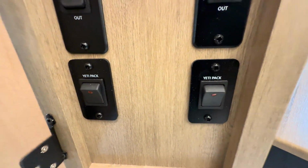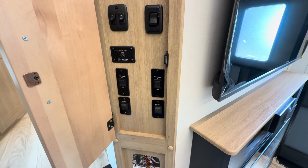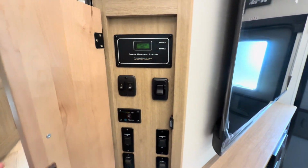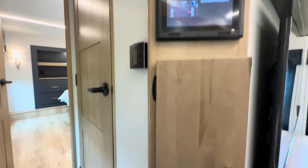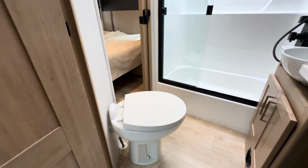The Yeti pack, that's going to be 12-volt pads that stick onto the bottom of your tank, so that way you can camp a little bit earlier and later into the season. And then your power control right there, so you are going to be getting an inverter. And then you got your solar charge controller there too as well. Control for the AC, 3 AC units if I hadn't said it yet.